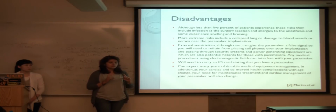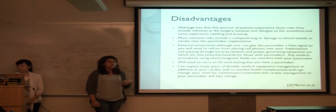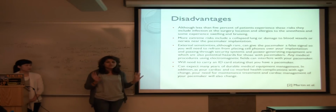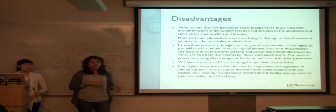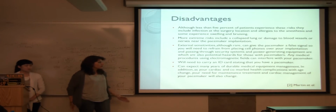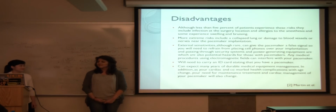Also, patients have to carry around an ID card that identifies them as having a pacemaker. If you get a pacemaker early on in life, you have to manage a lot of medical equipment and go to the doctor a lot, and a lot of these requirements change with your age, so you'll have to change how you take care of your pacemaker. But the pacemaker is very good.